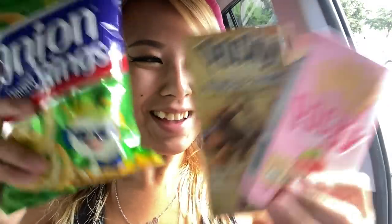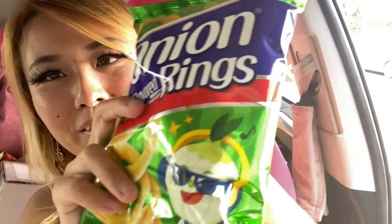Really good start to my morning. I also got some other snacks to go. Yay, you can find delicious snacks there. We got almond pucky, strawberry pucky, and some onion ring chips. But yeah, that was super awesome. If you guys are in the area, definitely check them out. Let them know I sent you.